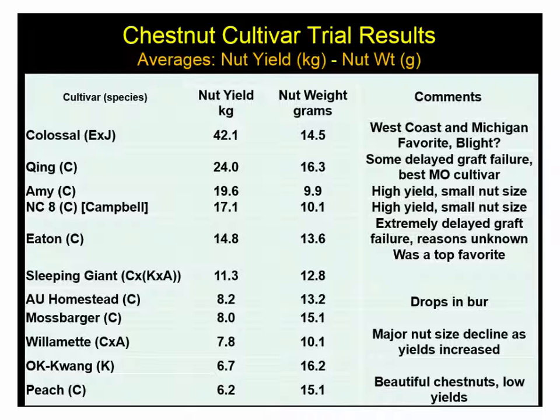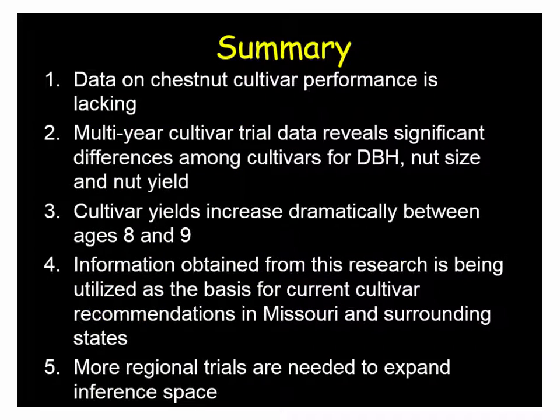Willamette, the size really dropped after it started to get to commercial size production. Okay, so data on chestnut cultivar performance is lacking, but here are some. The multi-year cultivar trial revealed significant difference for diameter, nut size, and yield. Dramatic increase between 8 and 9. That's kind of the magic time, I think.